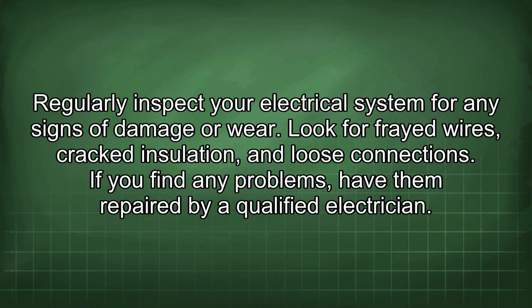Regularly inspect your electrical system for any signs of damage or wear. Look for frayed wires, cracked insulation, and loose connections. If you find any problems, have them repaired by a qualified electrician.